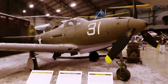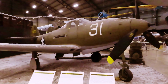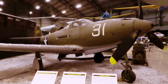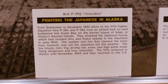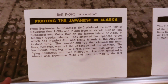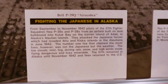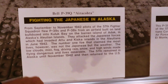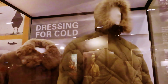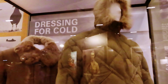And this plane is the Bell P-39Q. And what I like about the museum is they put decorations around the airplanes, and this one has snow on the airplane. And they give you a little backstory on why they decorate it the way they do. And this one, it was hard to fight the Japanese in Alaska due to the fog, mist, clouds, driving rain, and snow. And these are some of the outfits that they would actually wear in Alaska as they were fighting the Japanese.